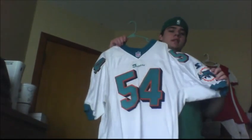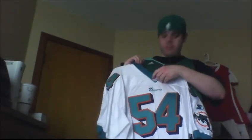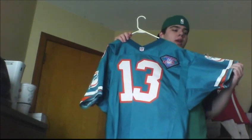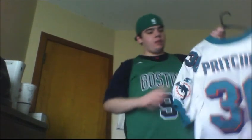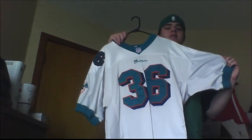I actually got that one from a seller in Mexico, so it took almost about a month to get here. Miami Dolphins Zach Thomas Starter Pro Line, size 52, I believe. Yep, 52. And no name on the back. Now another one of my personal favorites, Dan Marino, Miami Dolphins Pro Line, Wilson, size 52 with the 75th anniversary patch. And my first NFL Pro Line ever was this, Stanley Pritchett, Miami Dolphins, size 52.